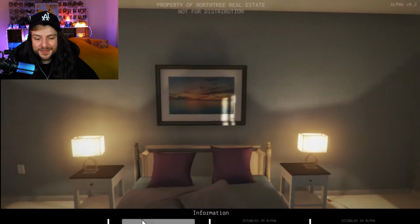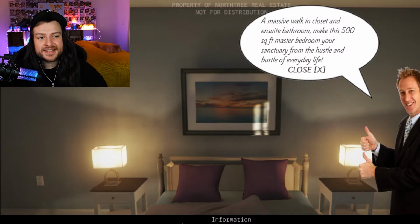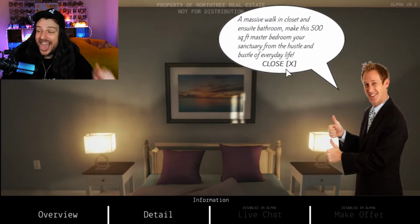The master bedroom. A massive walk-in closet and ensuite bathroom makes this 500 square foot master bedroom your sanctuary from the hustle and bustle of everyday life.